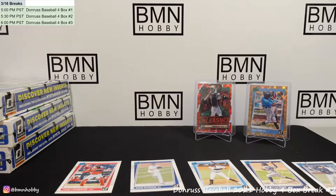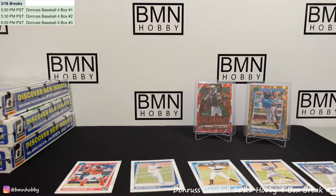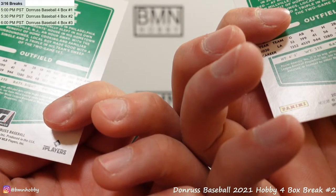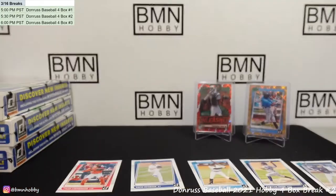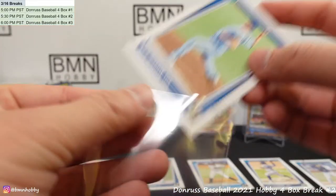So the Mike Trout. Actually, I didn't look at the checklist, but give me one sec. It appears there are two different Mike Trouts. Yeah, here you go. So look, there's two different Mike Trouts. It's kind of interesting. I think one of them is just a short print. Usually there's some kind of indicator on the card, though. Again, I'm surprised. All the Mike Trouts will ship. I know that's a chase. So that was box one, three more boxes to go.